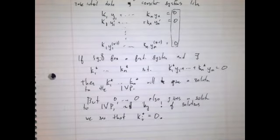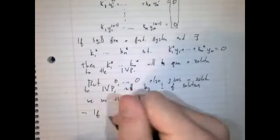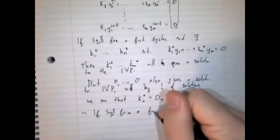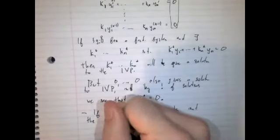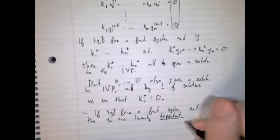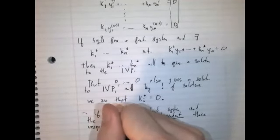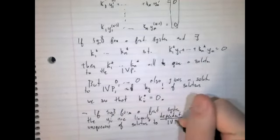Is this okay? Maybe I'll say, here is what you should remember from this. If the yi form a fundamental system and the yi are linearly dependent, then uniqueness breaks. Uniqueness of solutions to IVPs breaks.